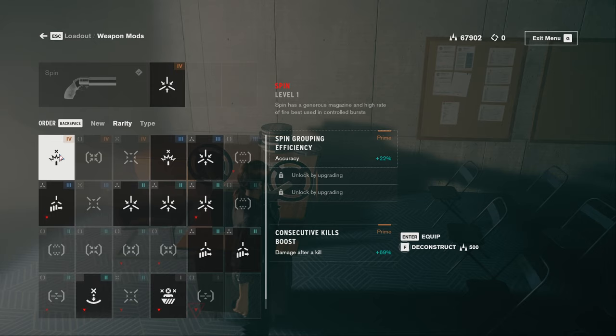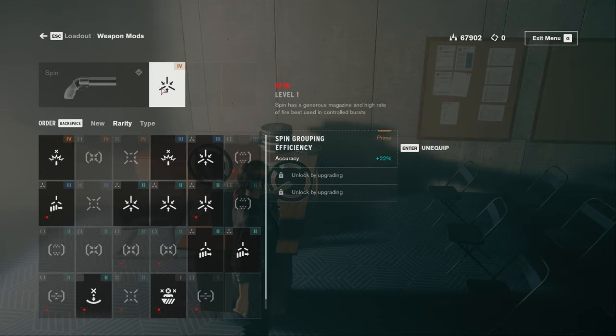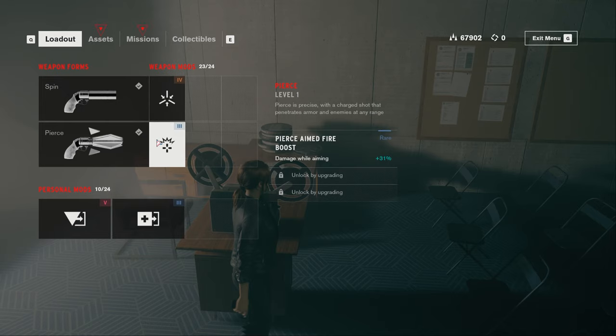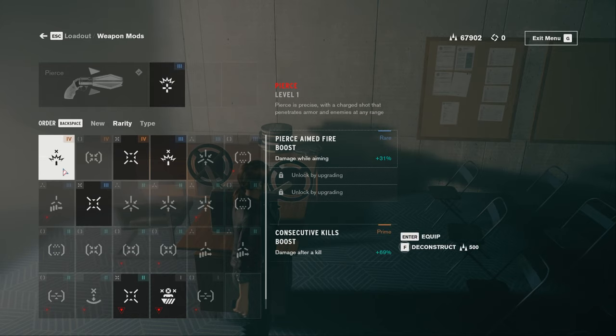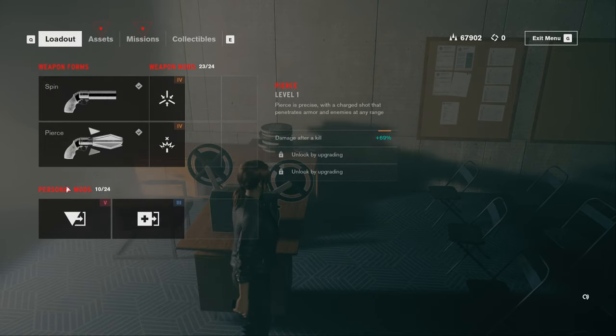Kills boost. What is it for? Or is that for everything? I think it's for anything. Damage after a kill, plus 69%. That's a huge damage increase. God, that's so good. That makes me think maybe I should put it on the pierce. I don't know. Should I? Sure.